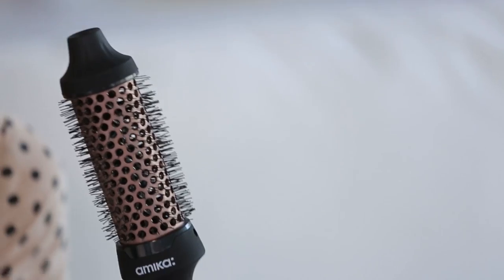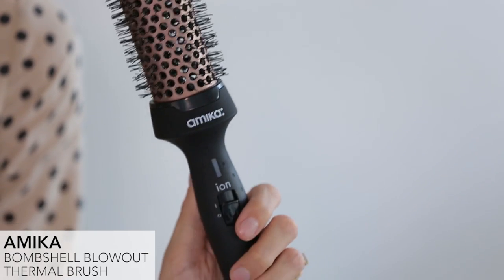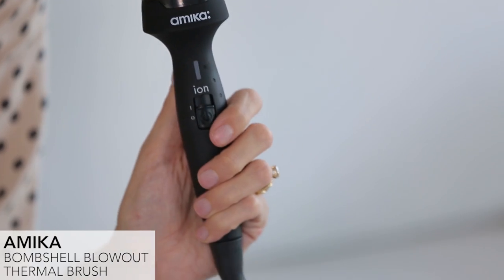Last but not least, very excited to show you a new hot tool from Amika. It's called the Bombshell Blowout Brush, and it's something that you use on dry hair. So you think about it as a smoother. I can't believe how easy it is to use. Love this, you'll have to check it out.